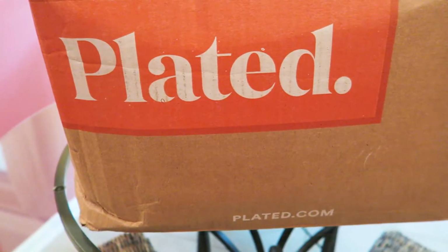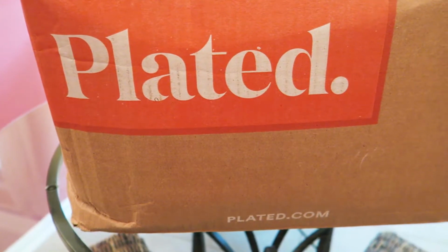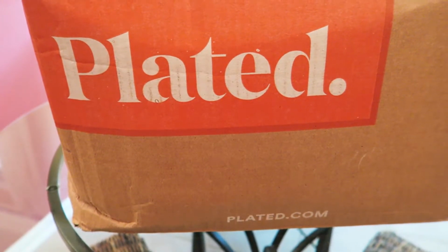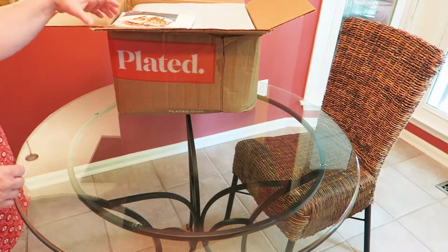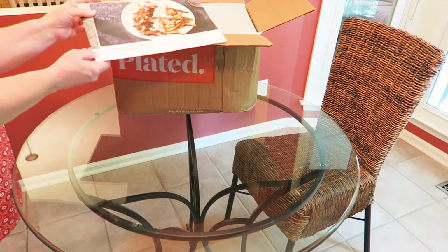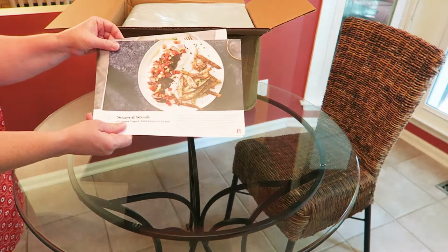Came home from Carowinds and our Plated box is here, so we're gonna open that up and see what's inside. Exciting! Alright, we're gonna do the unboxing here. So all I did was just open the box. I didn't figure that would be too interesting. So here are the items I chose this week.